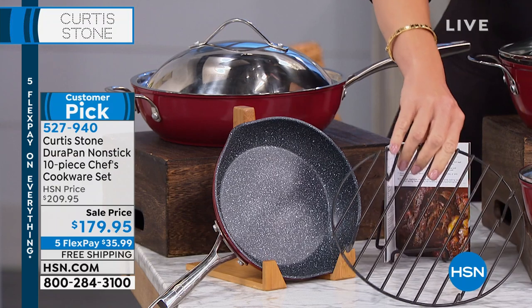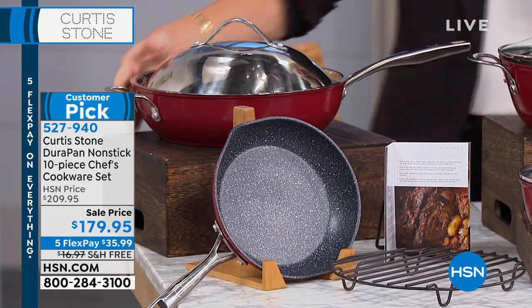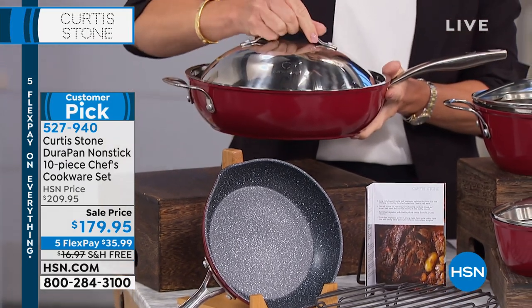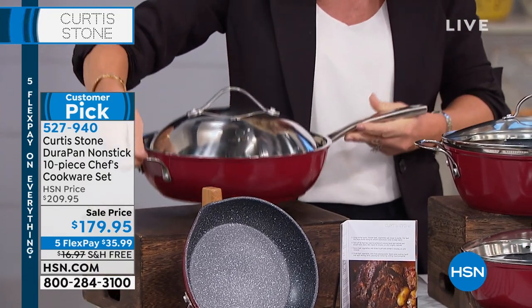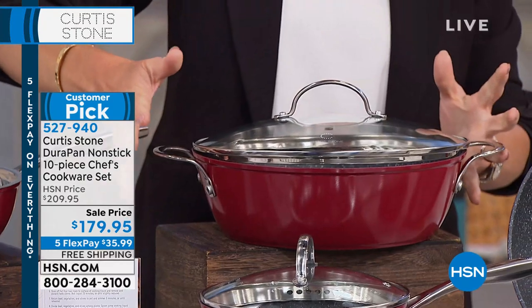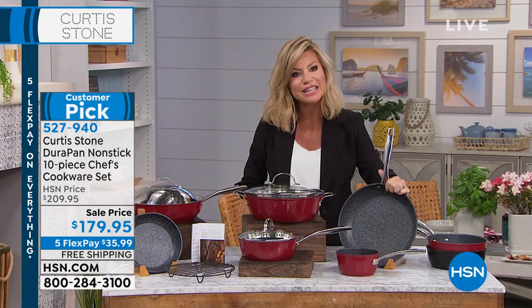And then you're also going to receive with this here, that amazing steamer insert that you can put inside of your 4-quart. Now this comes with the metal lid, so you can go ahead and baste and do all that in there. That has a nice helper handle as well. You can serve in this. Here it is for you in your 5-quart. Notice I like that it's a little bit wider, not as tall, so you get better heat distribution. And then you get your 11-inch fry pan.